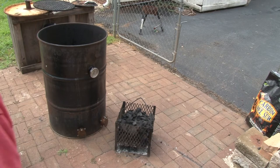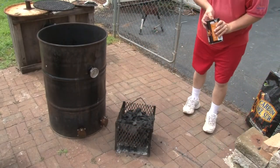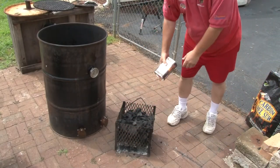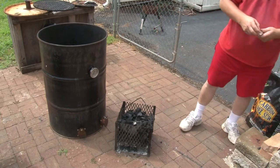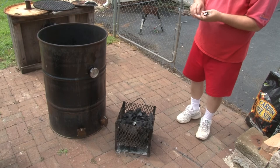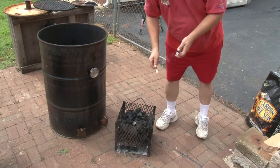All right, Carbon du jour comes out of Colombia, South America, and we're going. Whoa, what? Now, our mixing uses lighter fluid. We're going to use it because we don't want to waste a whole lot of time trying to light a fire today.